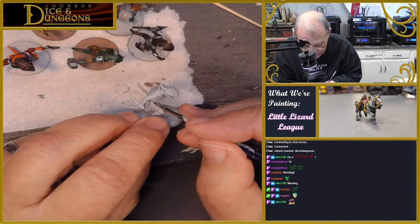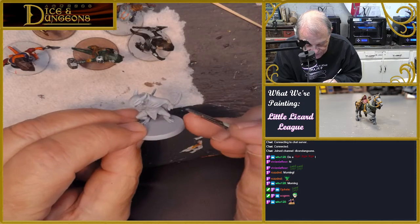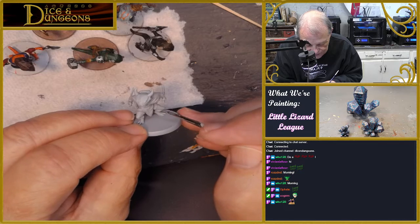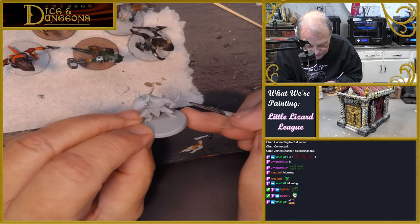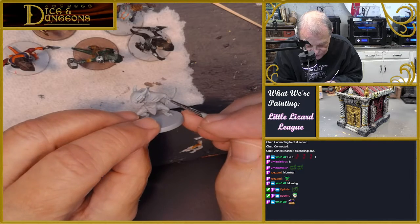There's a little gap here where the skin is showing through between the top of the bracers and the cloak, but not on this side. So that part's pretty easy to decide. These will just be metal, right? These guys can just be silver with a black wash.